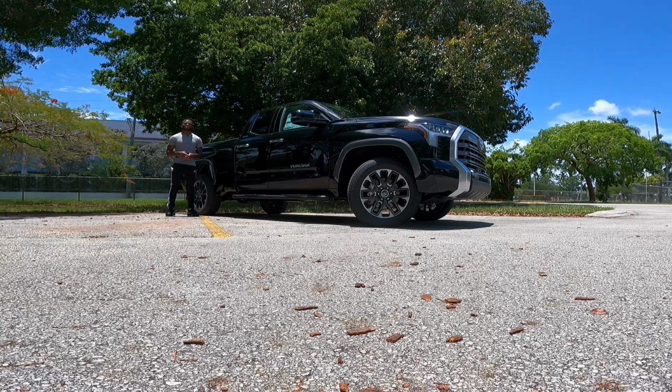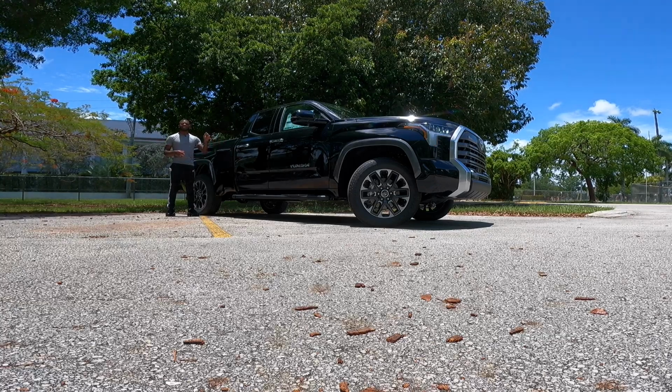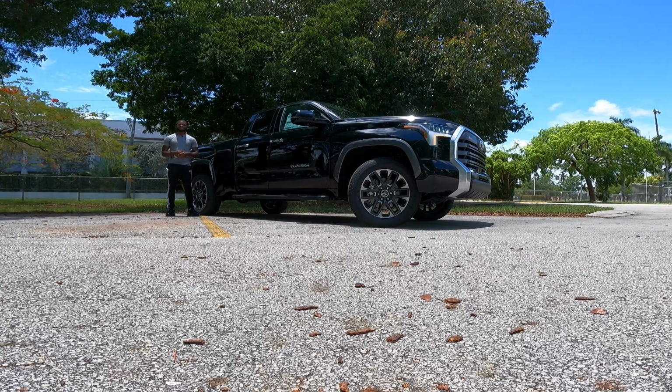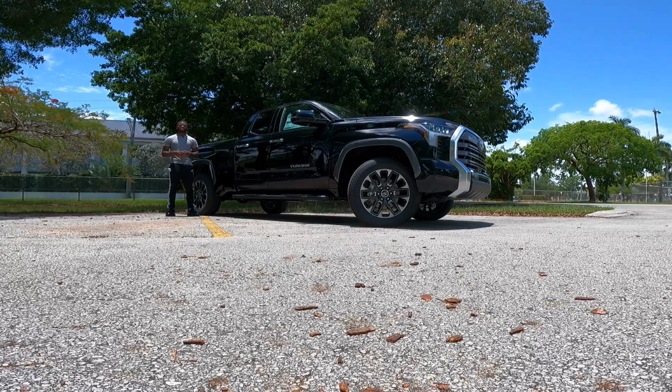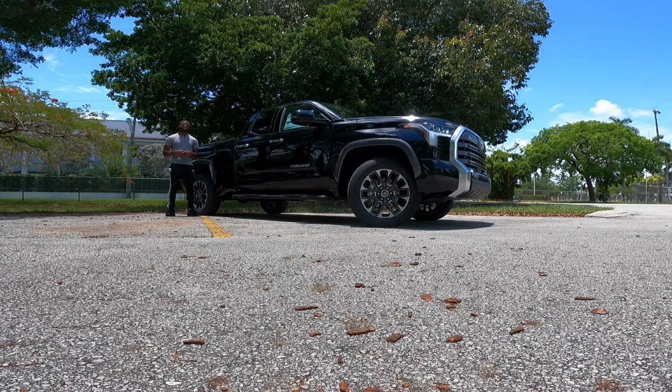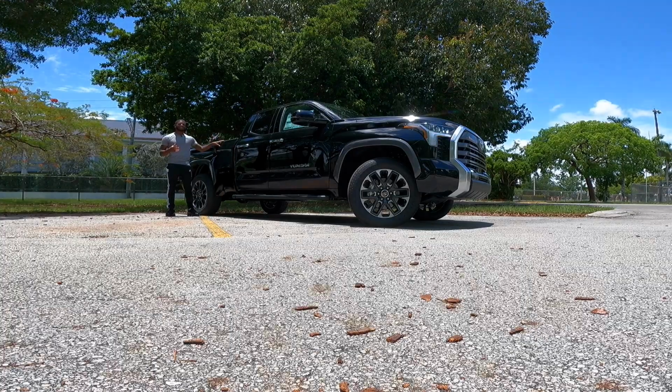But let's talk about pricing here for the Tundra Limited. Starting price is $46,850, including destination. Also with the options, this one totals $62,423. In today's video, I want to know, is the 6.5 foot bed worth getting?